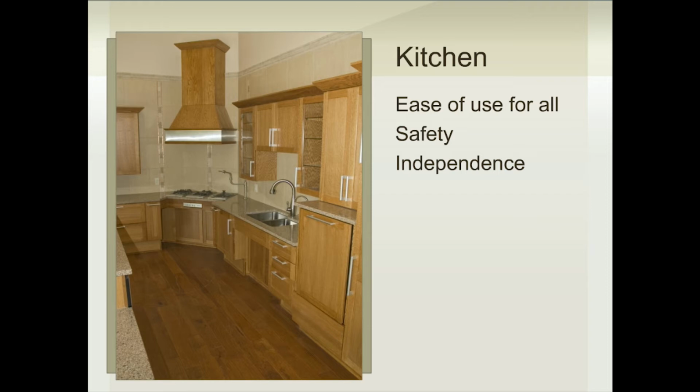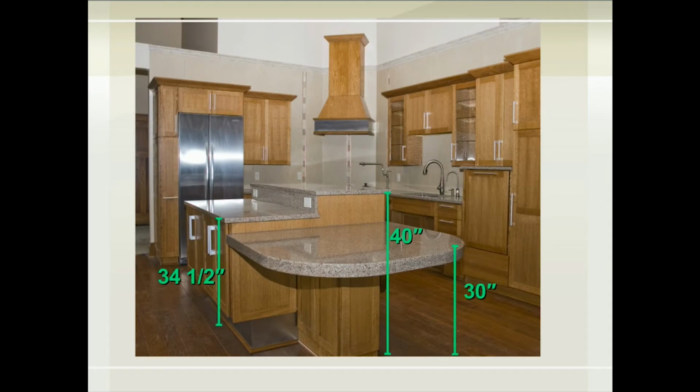It is very, very accessible for everyone, keeping independence in mind so that I don't need anyone's help as I'm making a meal or serving. The way this was accomplished was by putting the lower counter in that's at 30 inches from the floor, making this easy for me to roll under. It's also a nice place for guests as we slide chairs there.